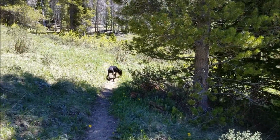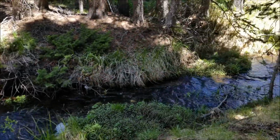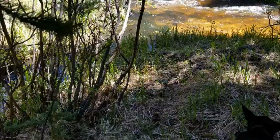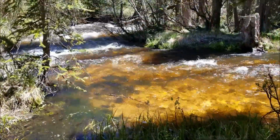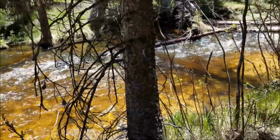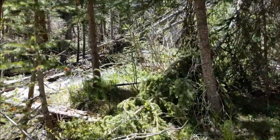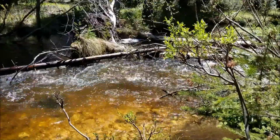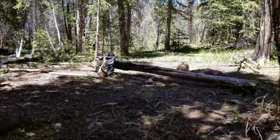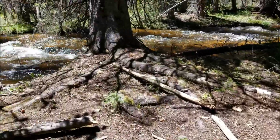Yeah, let's stop over here and have us a little bit of lunch, Bandit. Yep, this is where I dropped my pack. We're gonna be having lunch right here. But man, I just can't stop looking at the scenery.